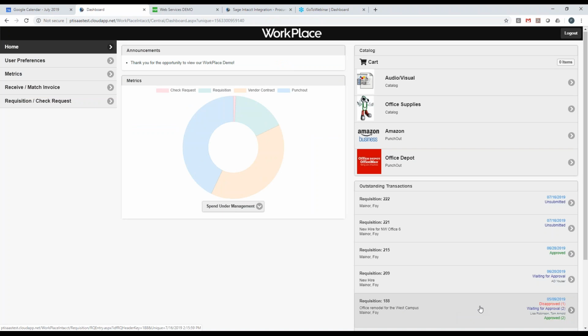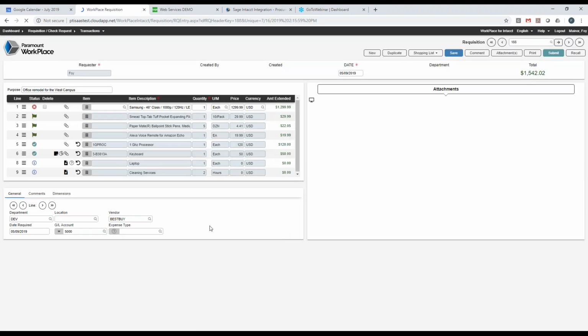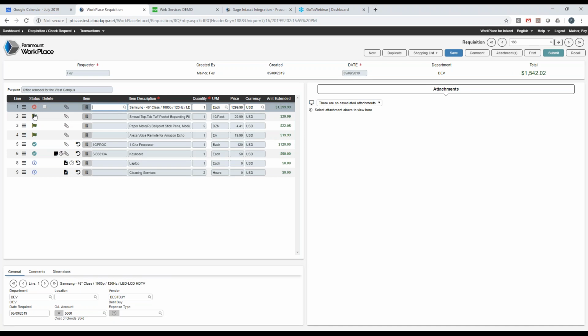So here's a requisition that I've already submitted earlier. This requisition has different lines on it that have different statuses. You can see an icon here. If you hover over the icon, it'll let you know what's happened with that particular line. Has it been disapproved? Was a PO generated for that? Has it been approved and waiting creation of a PO? Or is it waiting for approval for someone? And you're able to have those different details there.